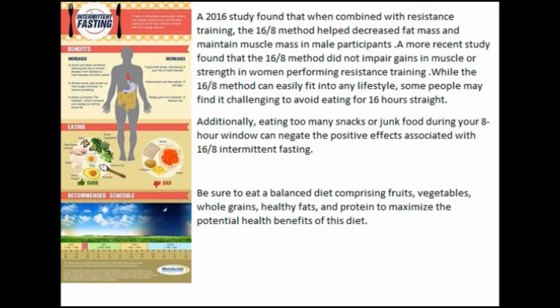While the 16/8 method can easily fit into any lifestyle, some people may find it challenging to avoid eating for 16 hours straight. Additionally, eating too many snacks or junk food during your 8-hour window can negate the positive effects associated with 16/8 intermittent fasting. Be sure to eat a balanced diet comprising fruits, vegetables, whole grains, healthy fats, and protein to maximize the potential health benefits of this diet.